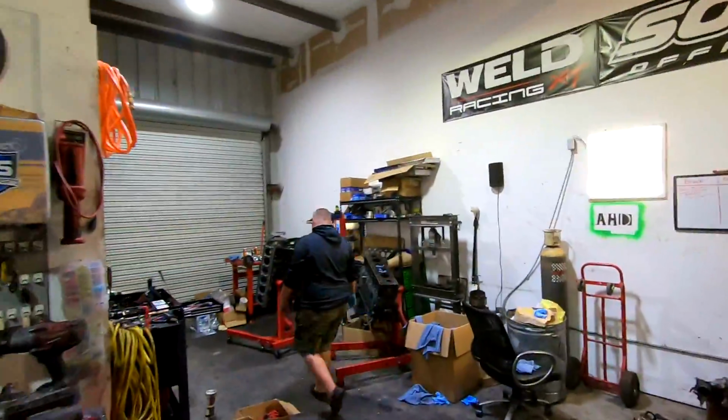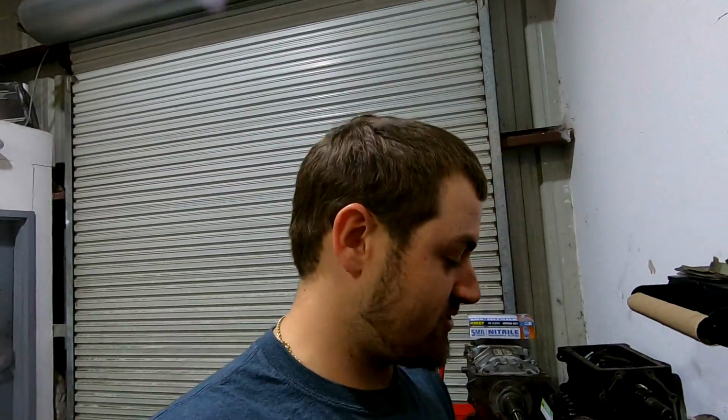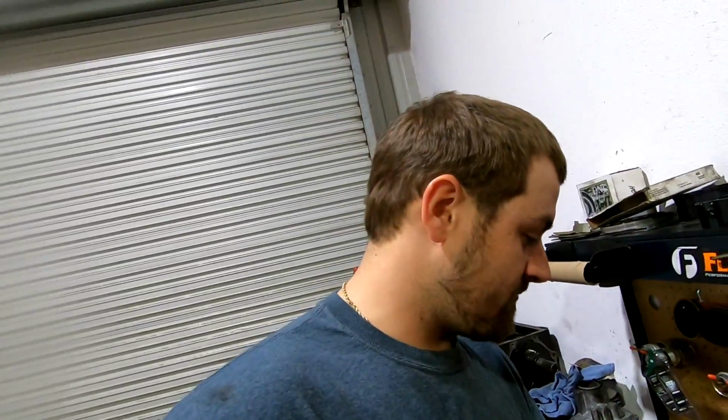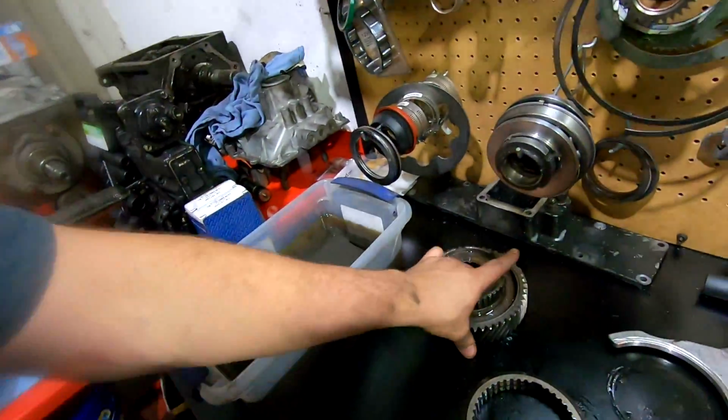And I've got some helpers, so maybe I'll get them to hold the camera so I can do some filming. So now I got my sunflower seeds in, because I'm the only person that don't dip, smoke, or do all kinds of other stuff.